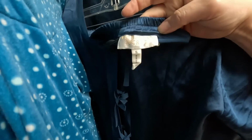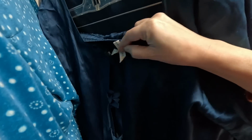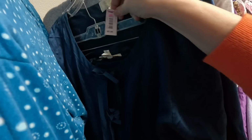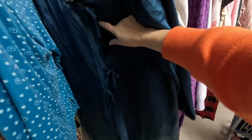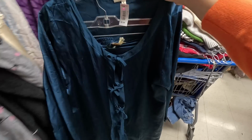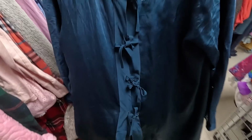I can already tell that this is silk, and this is from the brand Victoria's Secret, and it's actually their vintage label. So this is their gold vintage label, and let me see. Yep, it's 100% pure silk, and this is so nice. It's a set, and it's half off because it's pink, and I love that it has these bows in the front that tie up the whole top. This is so nice, and it has pants to go with it, so it's a two-piece set for only $3. I'm gonna have to check comps, but I'm definitely gonna grab this.